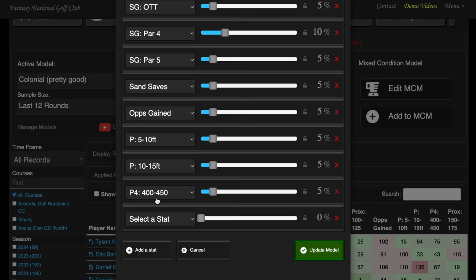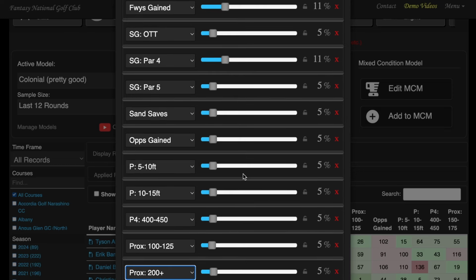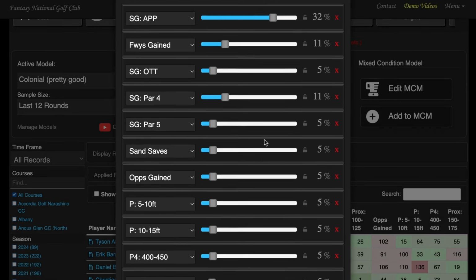Where are we at for proximity? At the very bottom, 100 to 125. And then we just kept seeing that 200 plus stuck out. So I'm going to get rid of the bigger bucket of 150 to 175, where the plurality of shots come from on approaches, just to find in my research that these 200 plus proximity guys were the ones who were really doing well.